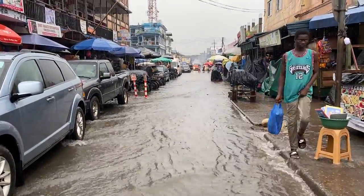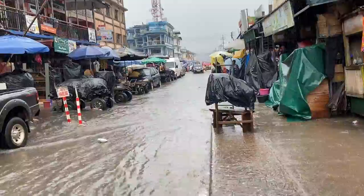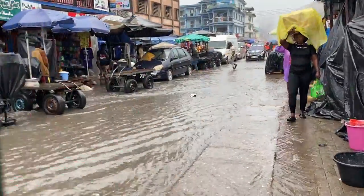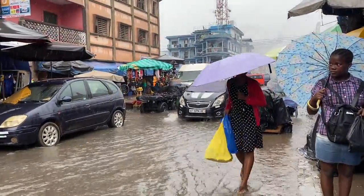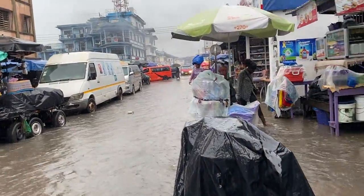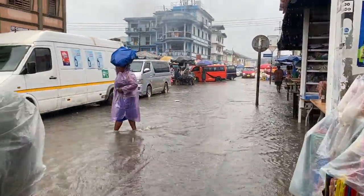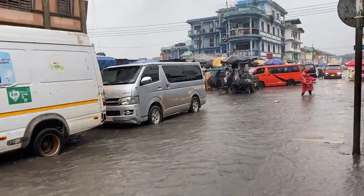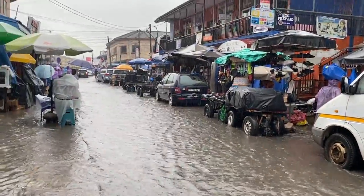These are our middle roots in Takoradi. Yes, all the major routes are under water. You see the old Melcom area outside. Every year, we are experiencing this type of flooding, but we don't know why. It's around Carlos supermarket.